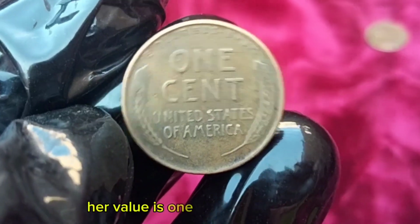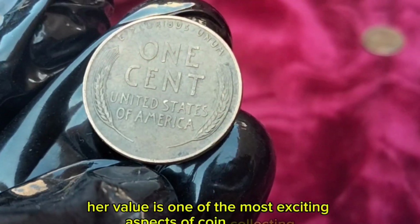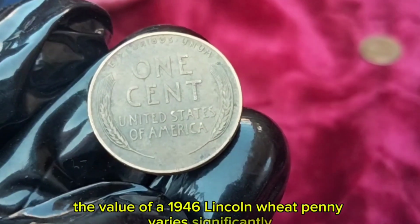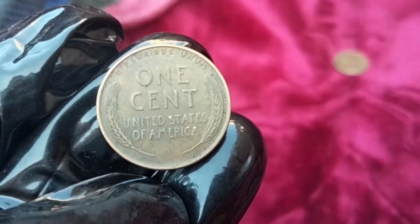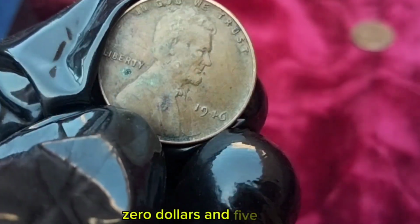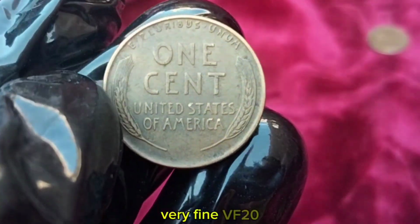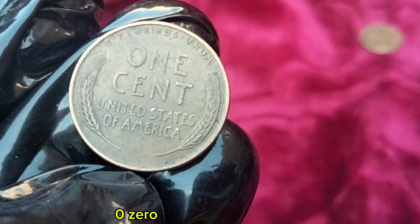Fair value is one of the most exciting aspects of coin collecting. The value of a 1946 Lincoln wheat penny varies significantly based on its condition and mint mark. Good G4 $0.05, $50.10. Very Fine VF20 $0.20, $00.50.